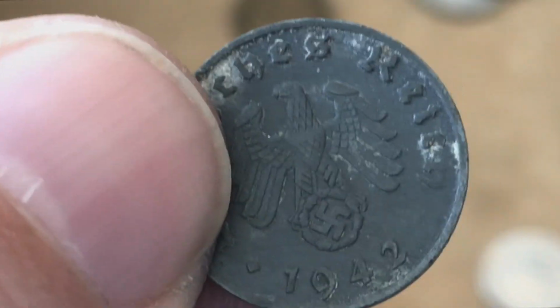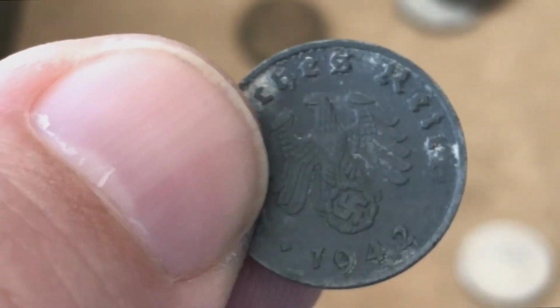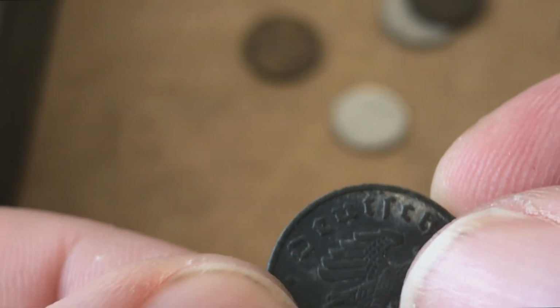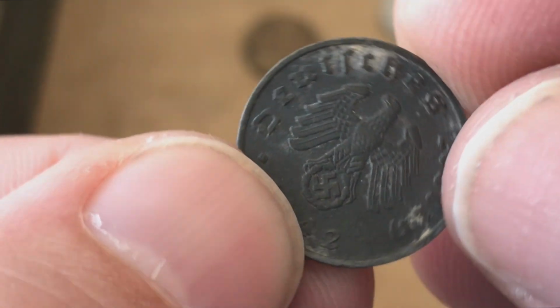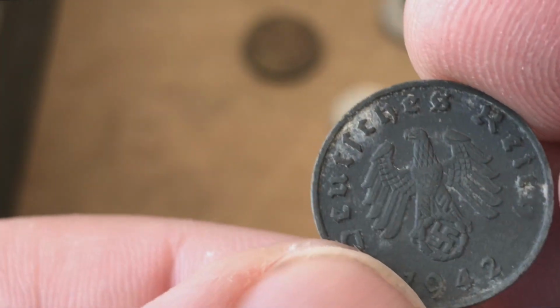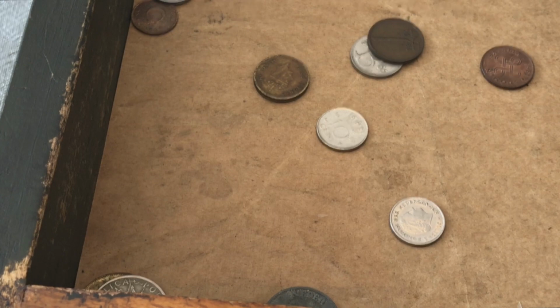1942, the bird is holding the swastika. So this is during the Third Reich. Does it say Third Reich on it? I don't think it says Third Reich. They usually say Third Reich on it, so maybe this was 1942. Anyway, that is definitely a war era German coin. Some people call them Nazi coins because it has the swastika.